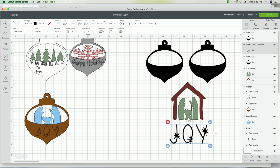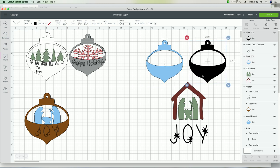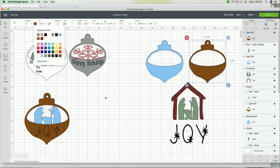So anywho, we're using the Cold Outside font. That's really fun. For simplicity's sake, we're going to say the back of our little card, we are going to cut in blue. So let's go ahead and change that to blue. We're going to click here and change that to blue. And then our second one, we want it to be kind of like that craft cardstock color, right? So we're going to change it to craft. So there we go. We have those two right here.